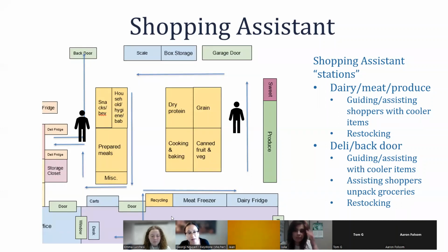Okay, and then go ahead. Yeah, I still have 3 questions. How many clients are there in there at one time? There will be 3 shoppers to start at one time going through the food shelf. We anticipate having between 3 and 5. We're going to start with 3 and see how that goes.